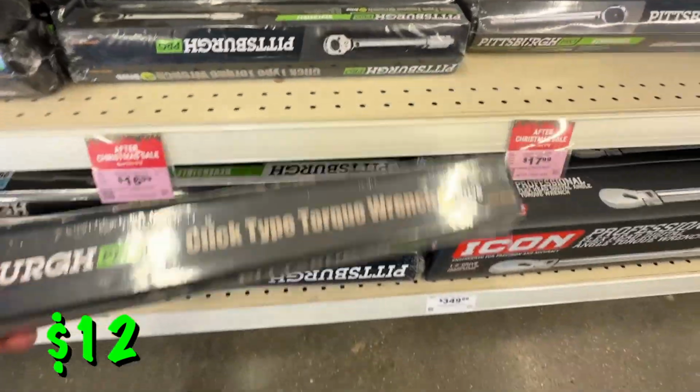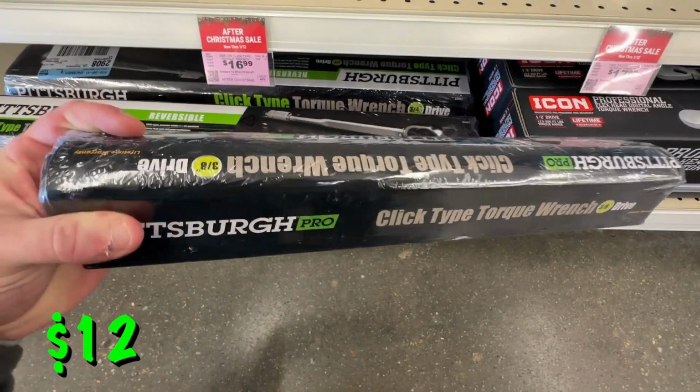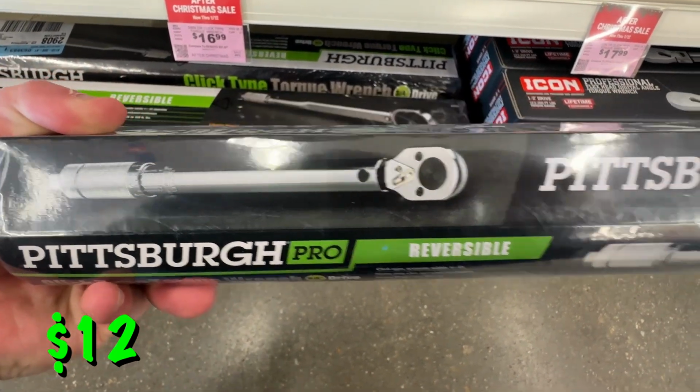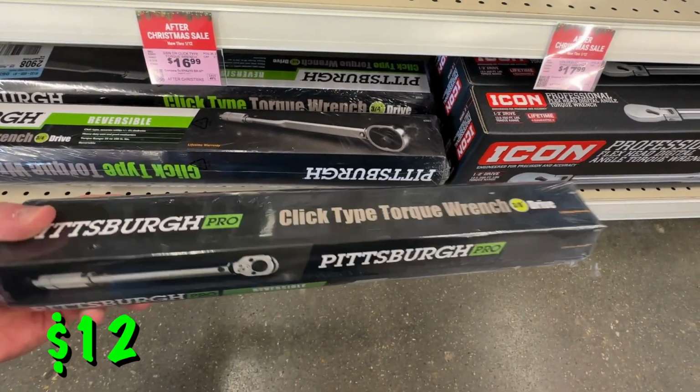Right now, that's 36% off. You can choose 1/4 inch, 3/8 inch, or 1/2 inch, whichever one that you need. But these are great, especially if you're going to be working on your car that requires different torque settings for their bolts. Just $12 to make sure that you have everything tightened just right is a great price.